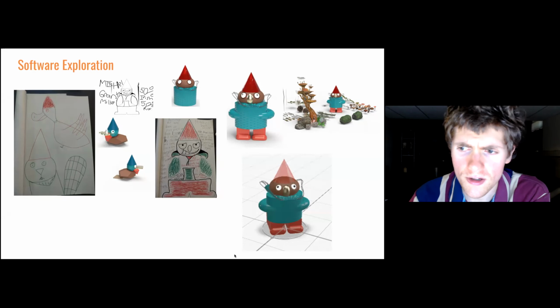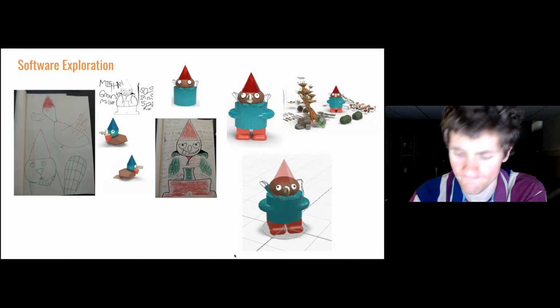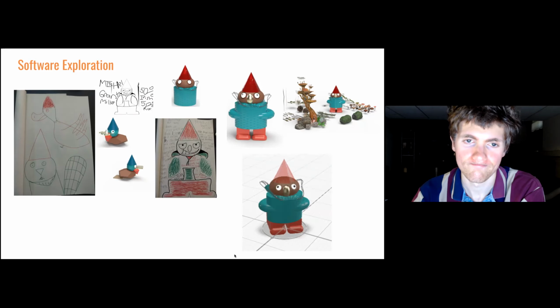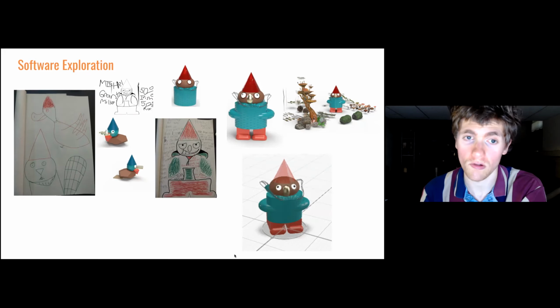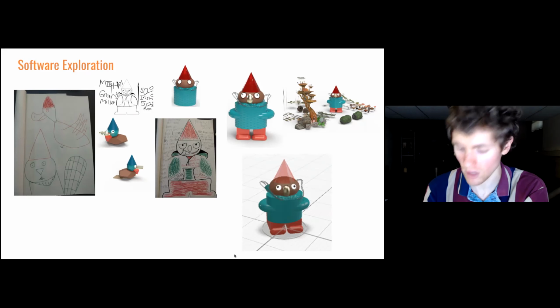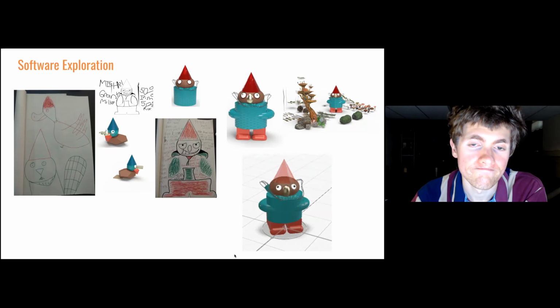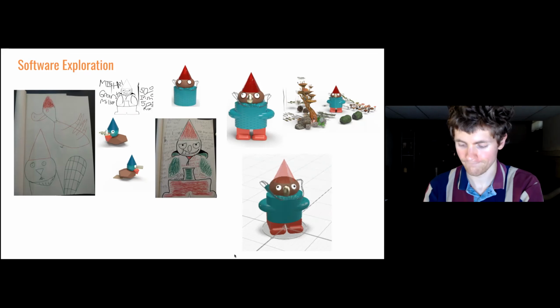I also rendered it and brought it into Aero. Yep. And then once it was in Aero, what were you able to do with your gnome? Oh, I was, what else? I was giving it some activity. That's right. All those different behaviors. So, yep. Lots of different steps. We had to take it from one software into the next. So lots of parts that you and all the other students did an excellent job doing.